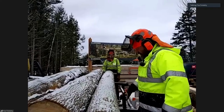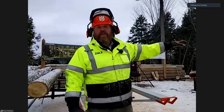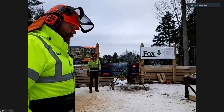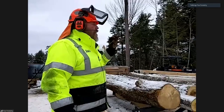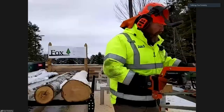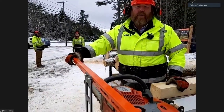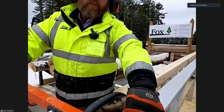So we went through the F2 and the 572 on our not live stream. We did a little practice stream for us behind the scenes. And on the 572, we have all the accessories too. So I can show you a little bit here. By the way, these 572s are excellent saws. For those of you that are out there looking for a sawmill and a saw, we're fully stocked with these.